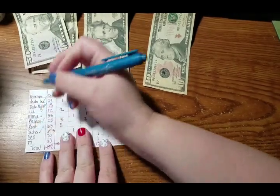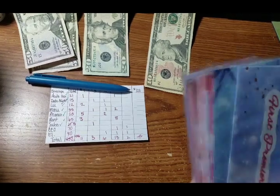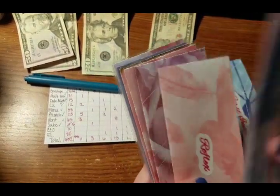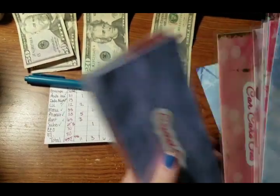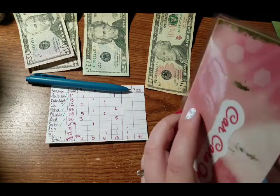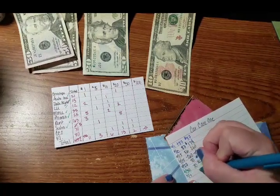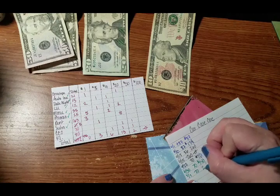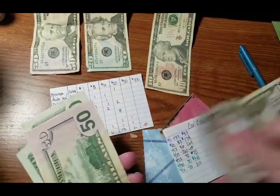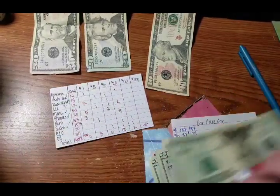Okay, so that is everything for our household bills. Next we have just 2 credit debit, which is going to be our car care one and First Investors. So I'm just going to go through these here real quick and pull those 2 out since they are the only 2. So we got car care one, which is going to get $70. So it already has 140, and we're adding 70. So that's going to make it $210. So 50, 70, 150, 170, 190, 210.